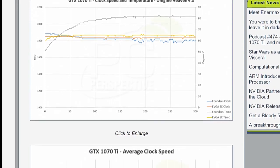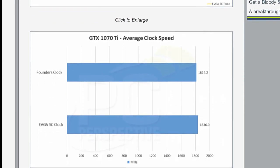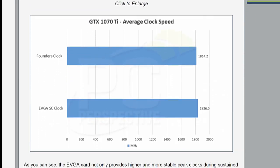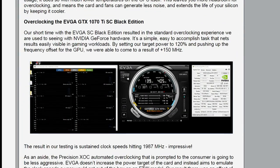But then your GPU running at 64 instead of 82 also gives you a lot of advantage in terms of potential for clock speed overclocking on your own. And we did overclocking. I was able to get like a 150 megahertz offset, which resulted in like a 1987 megahertz consistent clock speed. So almost 2 gigahertz on that.